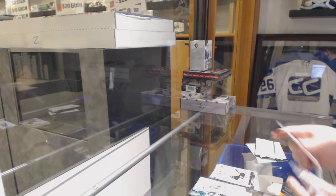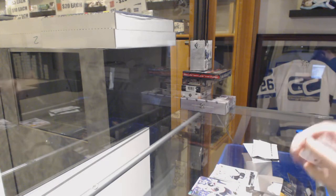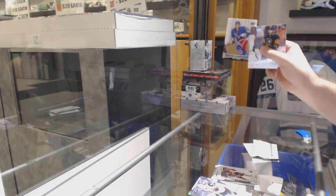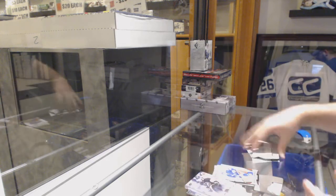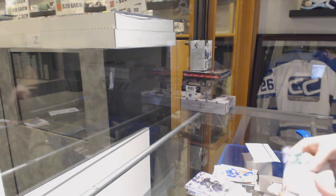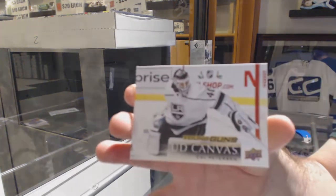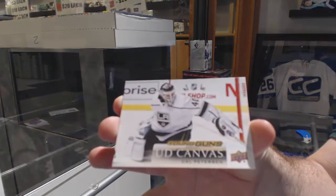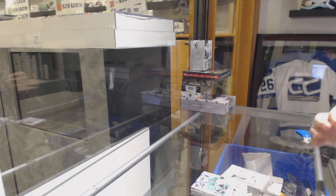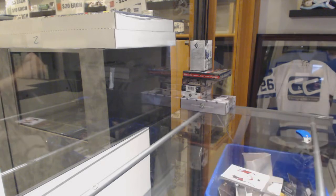Cal Peterson for the LA Kings, Young Guns. Marquee rookie of Bouchard for the Oilers. Brad Howden rookie commence for the Rangers. Young Guns canvas for the LA Kings, Cal Peterson. It's a good box. Very good box. And a portraits rookies for the Ottawa Senators of Maxime Lajoie.